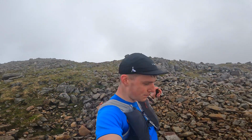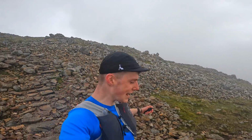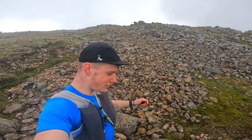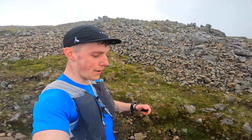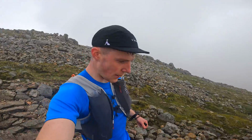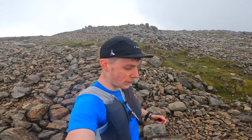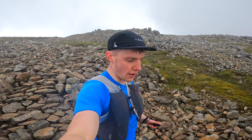It's still absolutely beautiful though, and it feels so good to be out in the lakes, and it's nice to just be in shorts and t-shirt again. Summer is finally here. Probably be snowing tomorrow, but yeah, we'll make the most of it today. But anyway, I'm going to put the camera down now because it is getting mega sketch, and I'll catch up with you probably now on the way up to Scafell Pike.